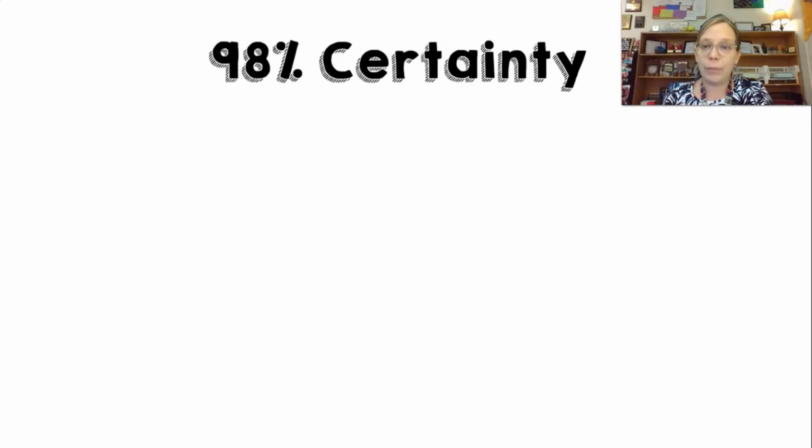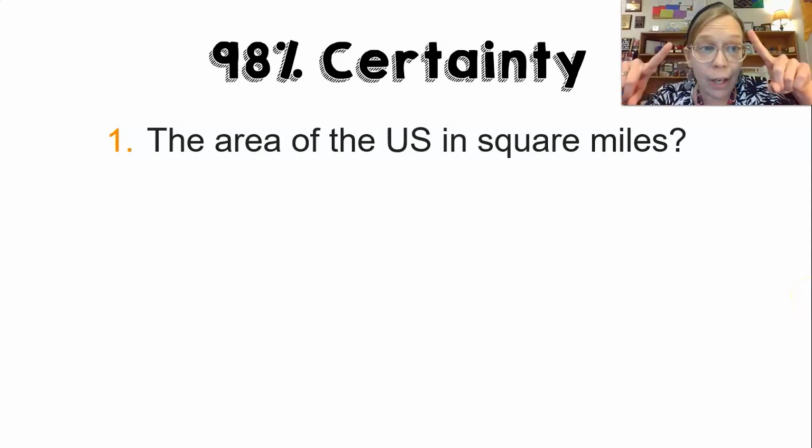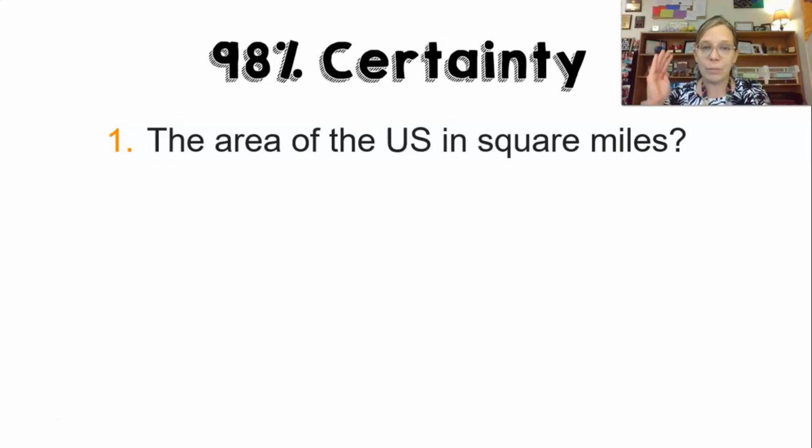So for example, on the first one, tell me the area of the US in square miles. Now don't cheat. I know you have a device in your hand right now that you're using. Try not to Google. Okay, so you're going to give me two numbers for number one. Between these two numbers is where I think the US area in square miles will land.